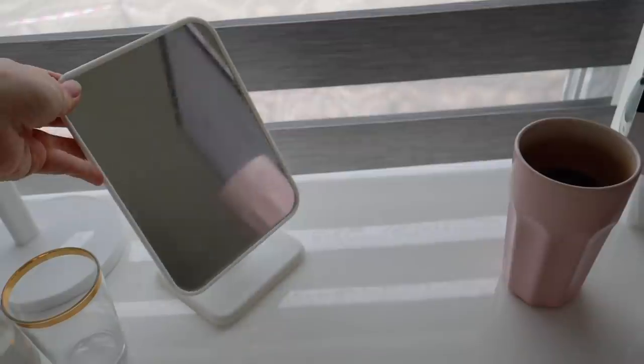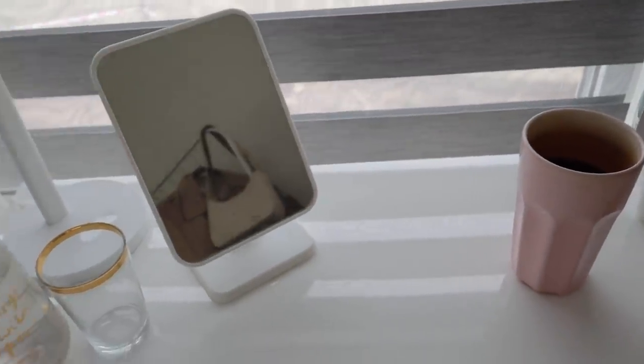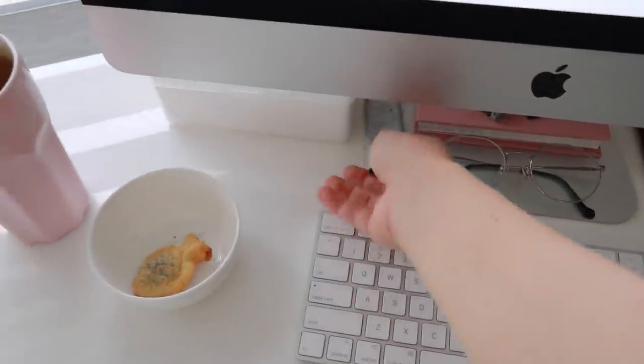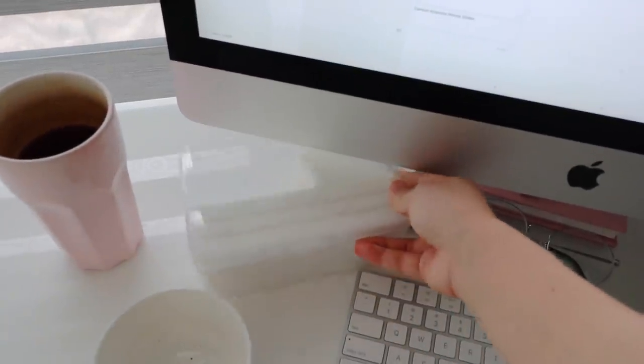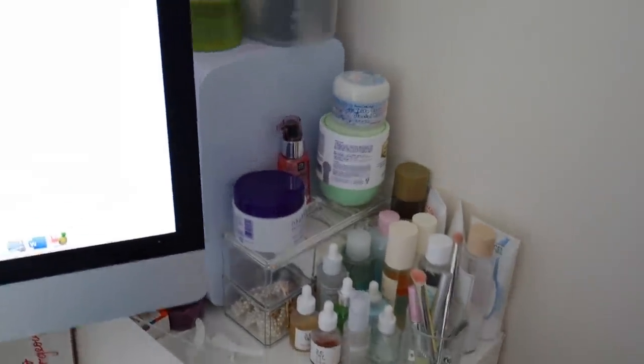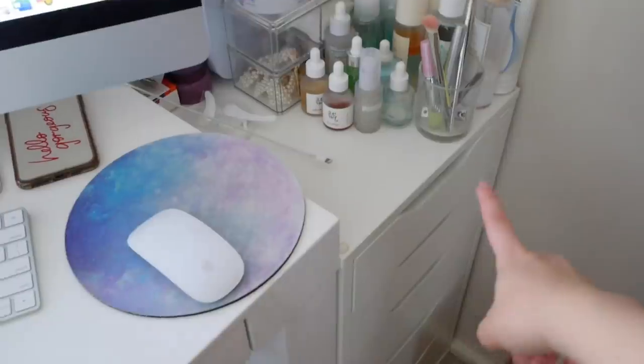Next to it, I also have this mirror. I use it to do my makeup and skincare. This is the remote control for my Dyson air purifier. And then I also have some cotton pads here as well. And then this is my skincare and makeup corner. So here is all skincare, and then I have makeup in the drawers over there.